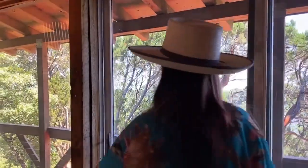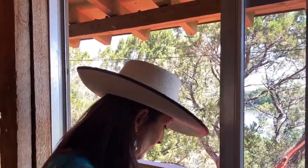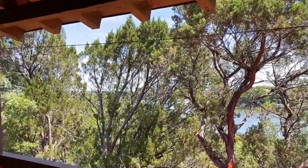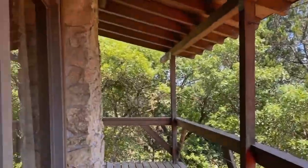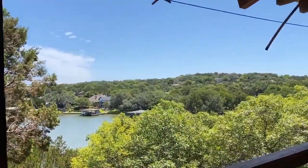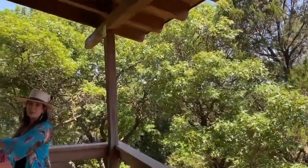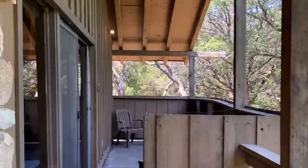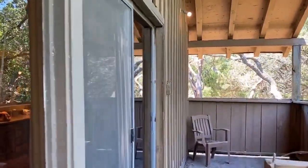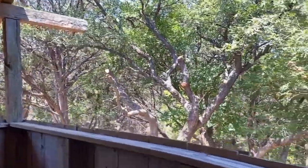All right. Again, like I said earlier, just about every living space has a view or its own deck. This one really wraps all around this side of the house. And then you've got, from over here, a very private deck area right off the master. So they can have their own coffee in the morning. If they have a house full of people, they can sit out here and have a few moments of peace and quiet.